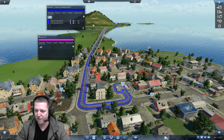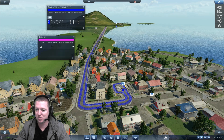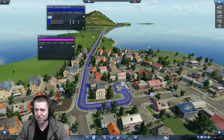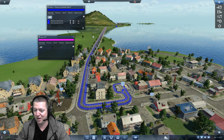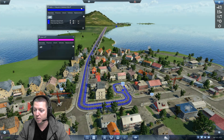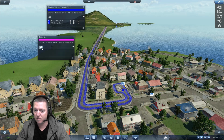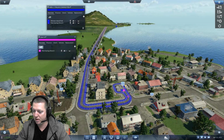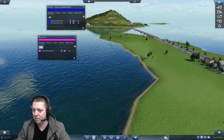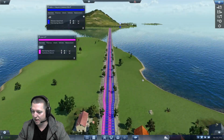I do plan on putting a fair chunk of trams on here to make it work. Hopefully, as time goes by, there will be faster trams. Worst case scenario, if that all falls through, I'll probably put on buses. But we'll see how we go as time goes by. So that's all it's going to do. Just literally a loop around, and that's it. And then this one is going to come from here, and you're going to go out to here. I'm assuming you're both going to follow the same path.